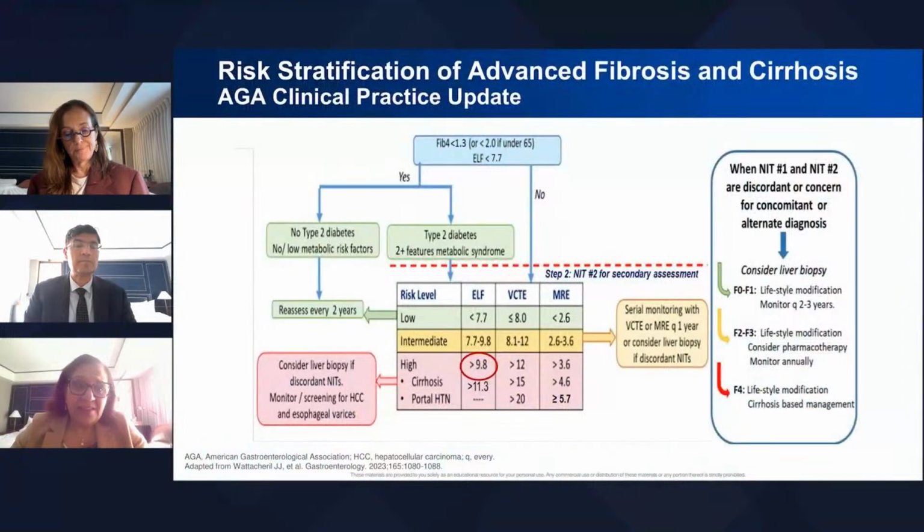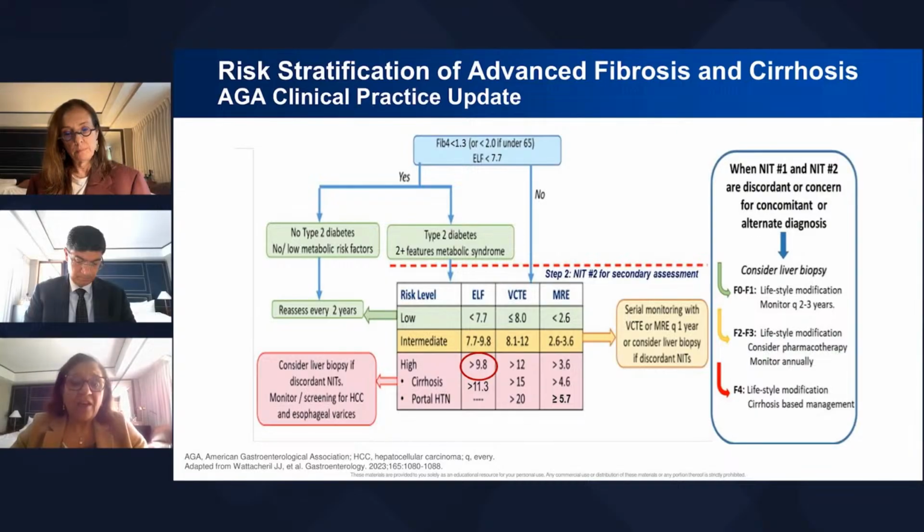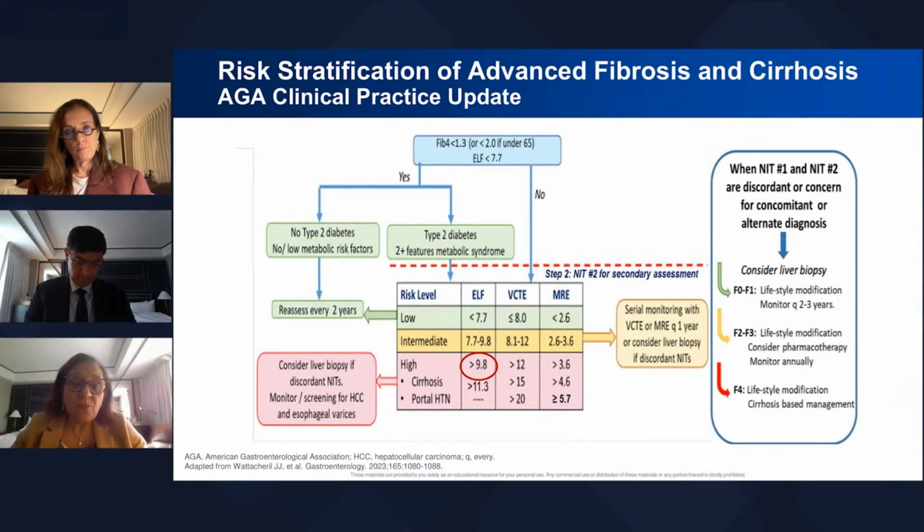So how do we apply these NITs in our guidance? Well, as you could see here, it's all about risk stratifying in clinical practice those patients that have advanced hepatic fibrosis or cirrhosis, applying first the FIB-4 score, and if it is less than 1.3, and in patients without metabolic risk factors, no diabetes, these patients really are low risk for having advanced hepatic fibrosis and can be managed conservatively and monitored serially and longitudinally. However, if the FIB-4 score is less than 1.3 and a patient inherently has increased risk for metabolic syndrome and type 2 diabetes, a second risk stratifier is warranted, and that could be the ELF score, VCTE, or MR elastography.